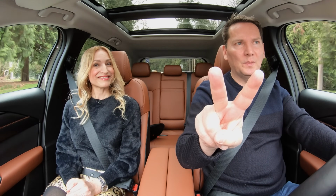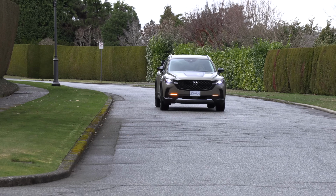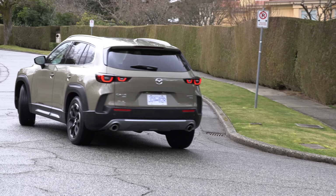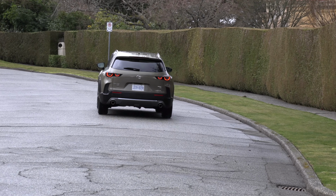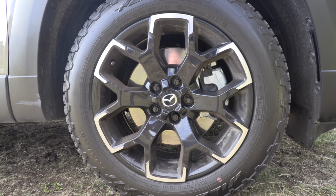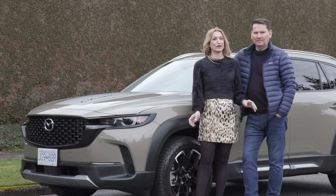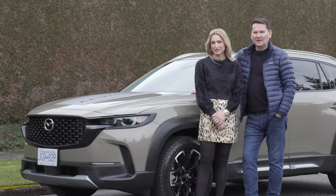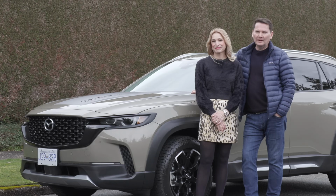Lightning round. 2 things we like, 2 things we like to see improve. I like this dynamic drive of the CX-50. I like the kind of wagon vibe. I'd love to see a digital instrument cluster in here. I would like them to reconsider the tire choice. These are a little bit noisy. If you're looking for a crossover with a sporty and dynamic drive, look no further than the CX-50. CX-5, CX-50. Good to have choices.